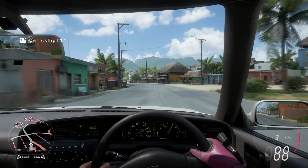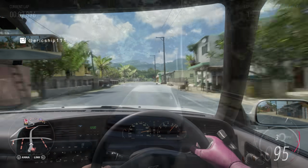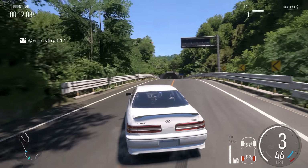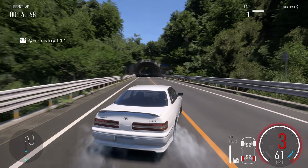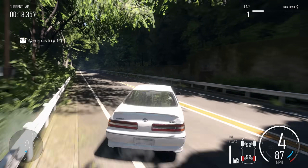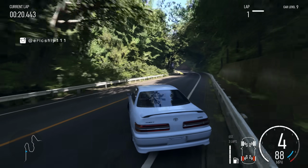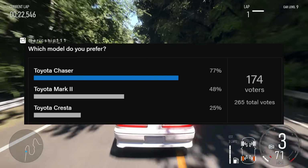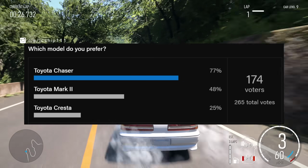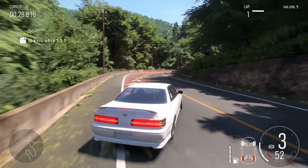Turn 10 introduced the Mark II Tourer V in Forza Motorsport alongside the return of Fujimi Kaido, which probably means that at some point this exact Mark II Tourer V will make its way into Horizon 6 Japan, even though the majority of the community would still prefer to see the Chaser variant. Look, anything is possible, right, with these Japanese cars.